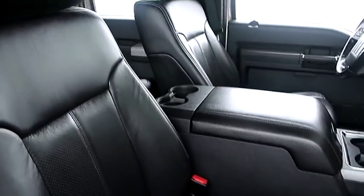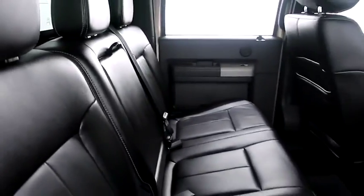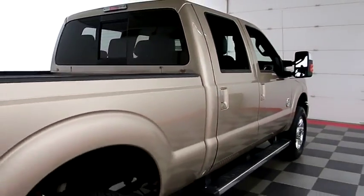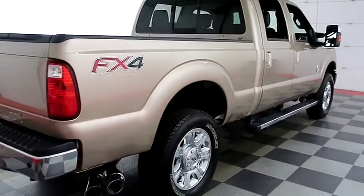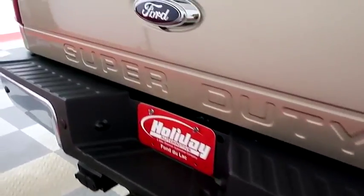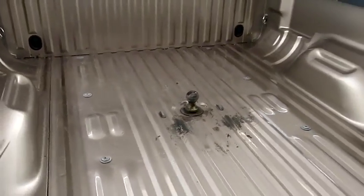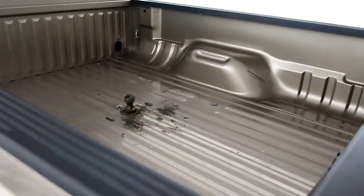Inside, leather interior. Seats are very clean all the way throughout. Looking at the back seats as well. One more look down the passenger side. You do have the FX4 off-road package on here. Factory trailer hitch, rear backup sensors into camera. You do have the fifth wheel hitch in here as well.